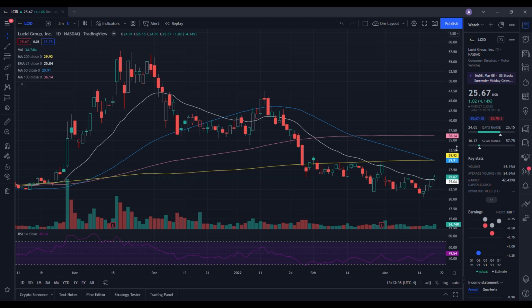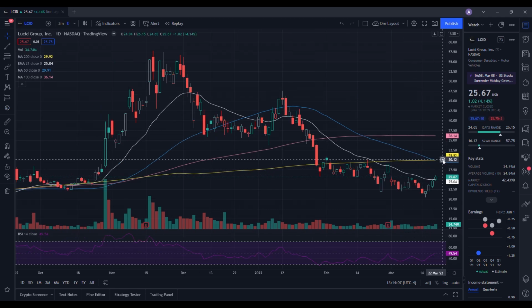Now, when we take a look at our chart, which is a daily chart, you can see from the RSI down below, it is at 49.54. And then when we take a look at our moving averages here on the chart, we are below the 100-day, the 50-day, the 200-day, but we are above the 21-day EMA. And the point that I want to bring to your attention, you can see for the past 3 trading days, we've been able to form some higher lows on the chart. And with this, we were able to have some strength, being able to close at 25.67. The high on the day was at 26.15.